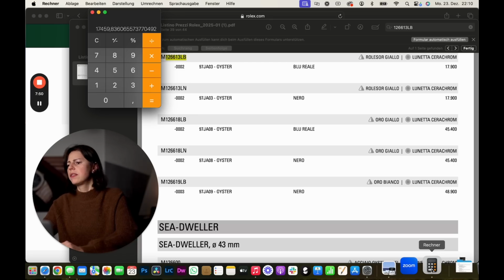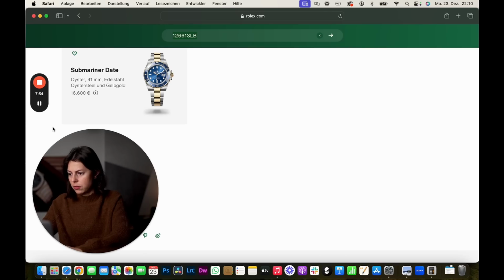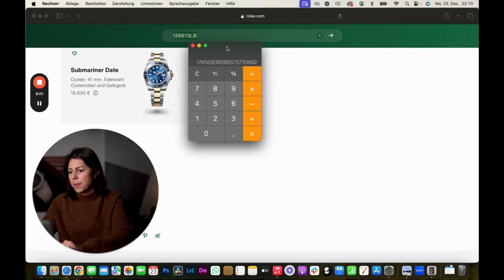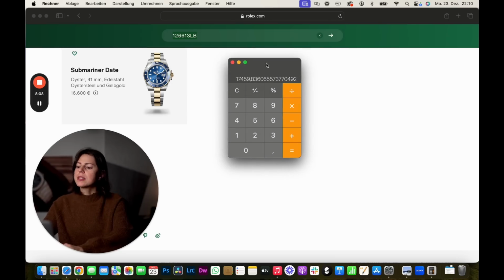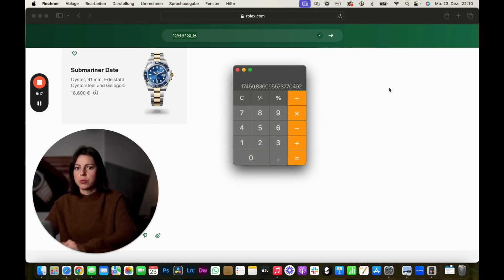17, let's say 17,460. 17,400. Steep. So you can see the difference. What is it? 16, not really 1,000, but close to. That's steep. I guess we see a lot of price increase due to the spike in gold prices, which is why it would also affect the full gold Daytonas so much with the 14%.